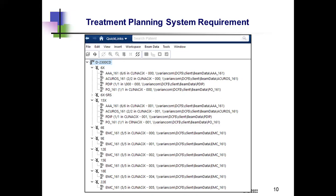Treatment planning system requirement. During the commissioning process, you need to first evaluate your beam configuration requirement. If you go to the beam configuration, you will see your machine, your energies, and also the algorithms you have incorporated in this machine. For example, we had AAA, Acuros, portal dosimetry, and photon optimizer. Similarly, all these algorithms are also available in the next photon energy, 15X. All four algorithms are there.